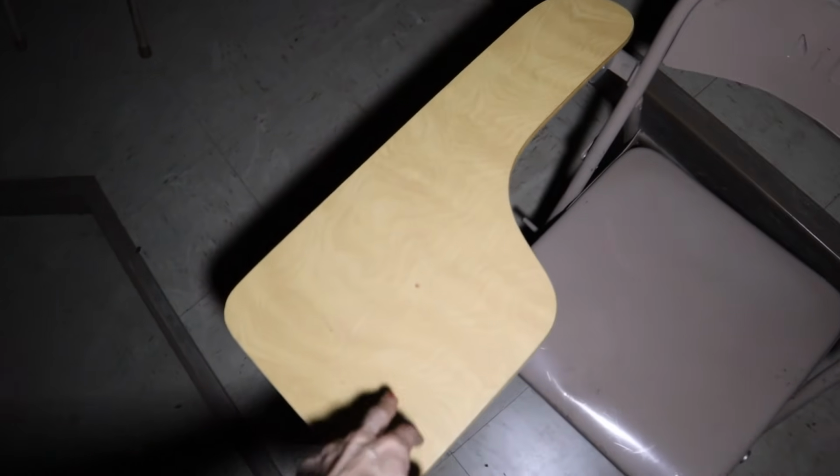Yeah, just like I thought, guys. More music rooms. These are the original desks. They look miserable to sit in. Not the most comfortable things, but yeah, this is what the students were using. They got them all lined up back here.